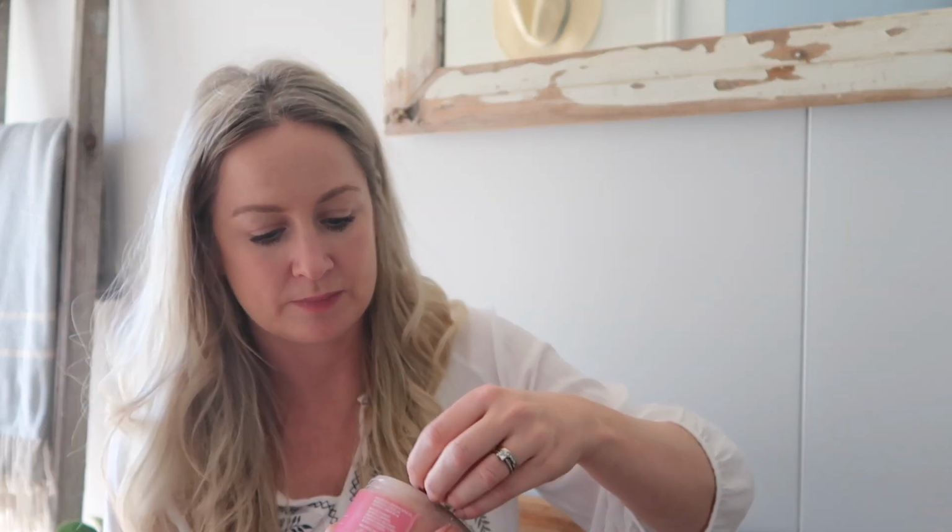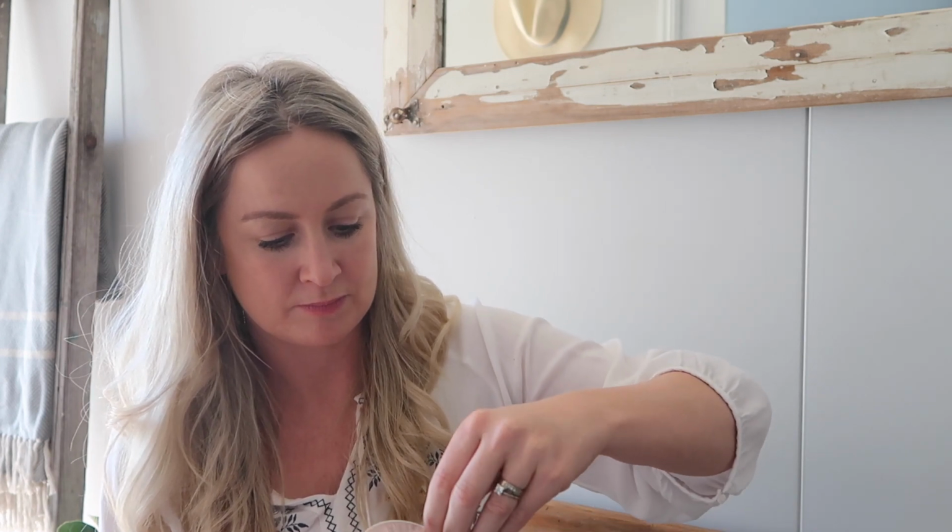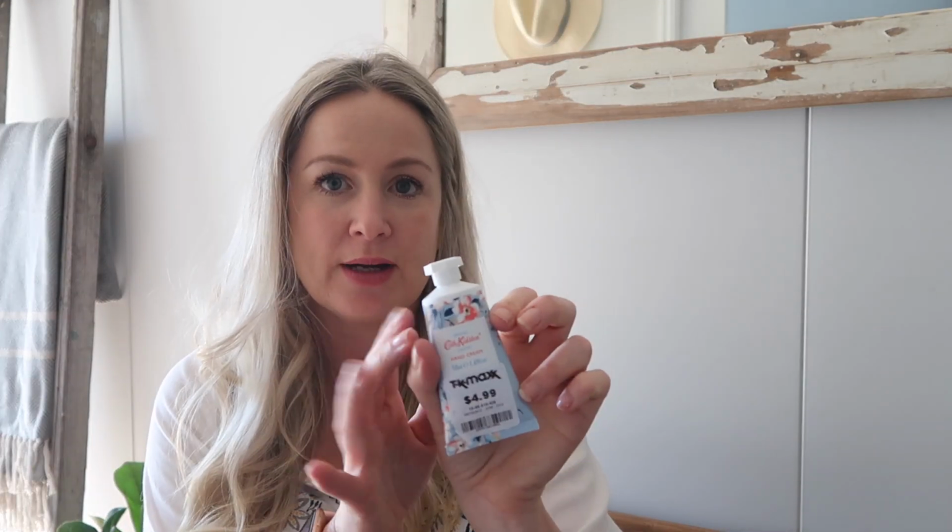I want to open it. I'll let you know how that one goes. I haven't opened it. And I got another Kath Kidston hand cream, which I might give to my mum.